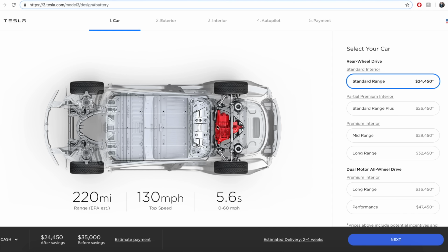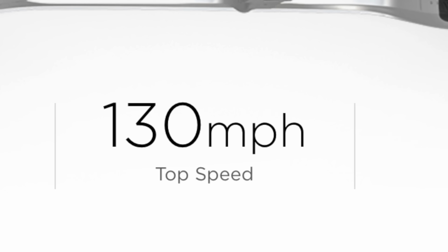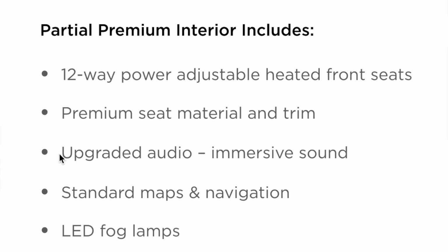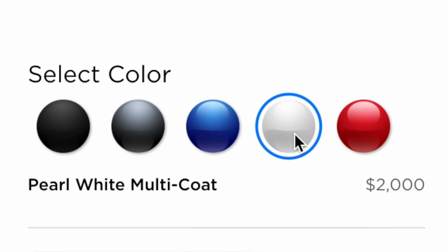The standard range Model 3 begins at their promised price of $35,000, but I quickly realized that if you increase your budget just a modest $2,000, you'll get an extra 20 miles of range, a slightly higher top speed, power-adjusted seats, premium interior, and upgraded audio, which honestly seems like a decent value. Then we get to colors. If you get any other color besides black, it'll cost you up to $2,500 more if you want red. Now, I'm all about saving money, as we all know, so we're going with black today.